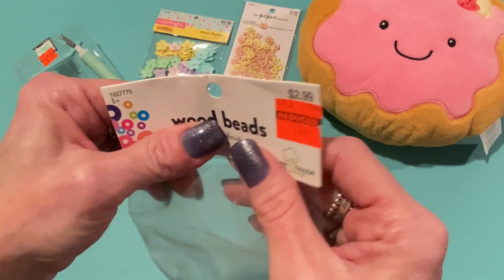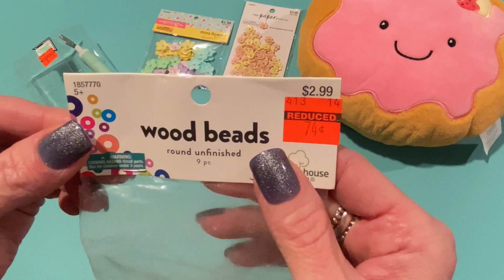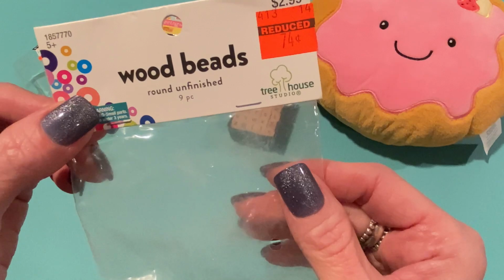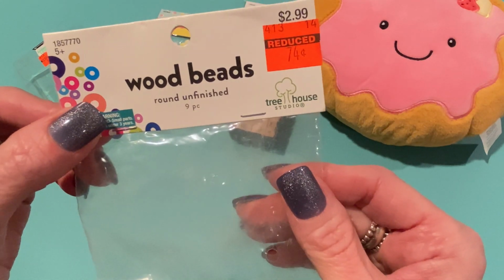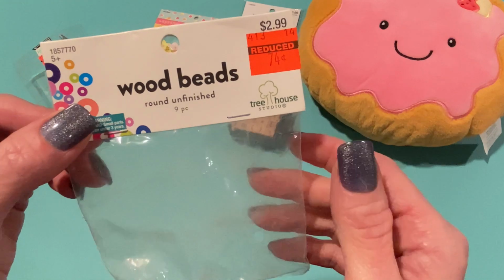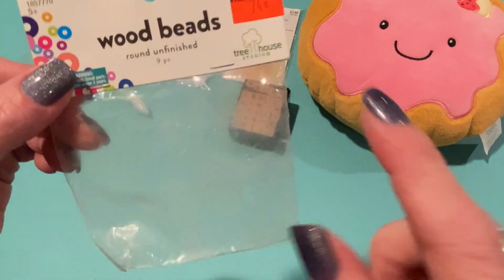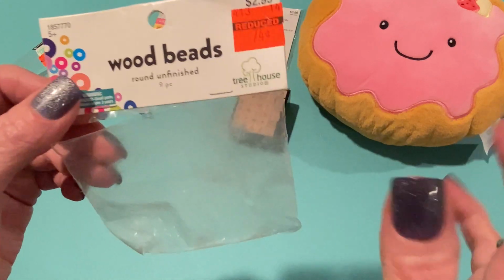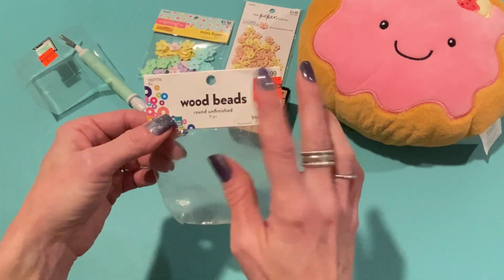So I got these because I was shopping in Home Goods, and I noticed they had this decor for sale, like wooden beaded carrots, and I was going to buy them. And then I thought, you know what? I have wood beads. I can make them myself. And I saw these, and these were the bigger size that I didn't have. So I thought, okay, perfect. I'll use those for that.